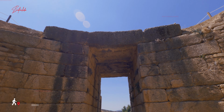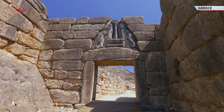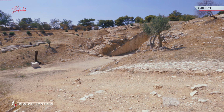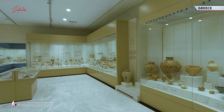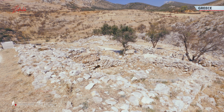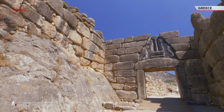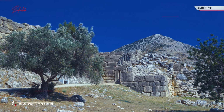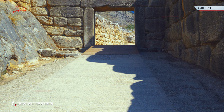Welcome to an awe-inspiring walking tour through the archaeological site of Mycenae. We'll embark on a journey to unravel the secrets of this captivating Bronze Age citadel. Mycenae, nestled in southern Greece, is a place shrouded in myth and history. This ancient site is situated on the northwestern side of the Acropolis and is known for its iconic Lion Gate, the symbolic entrance to this ancient treasure trove.